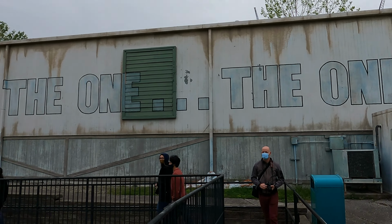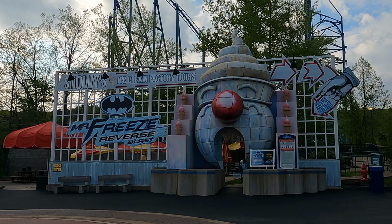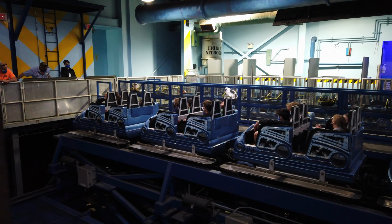When it comes to theming, Mr. Freeze is one of the best in the park. Just look at that beautiful entrance. And the inside of the station is one of our favorites on any coaster.